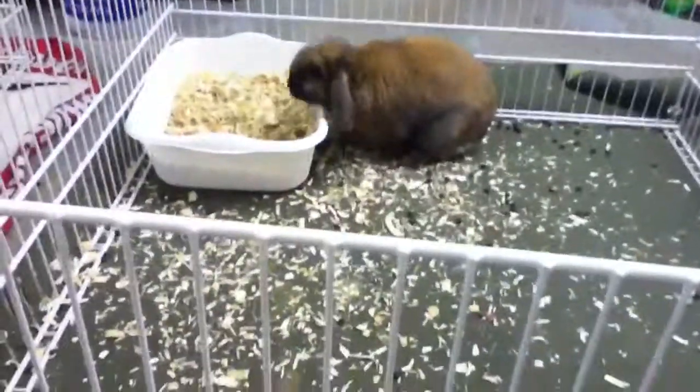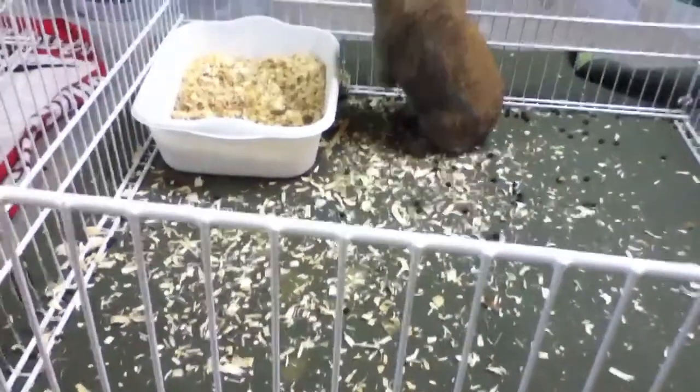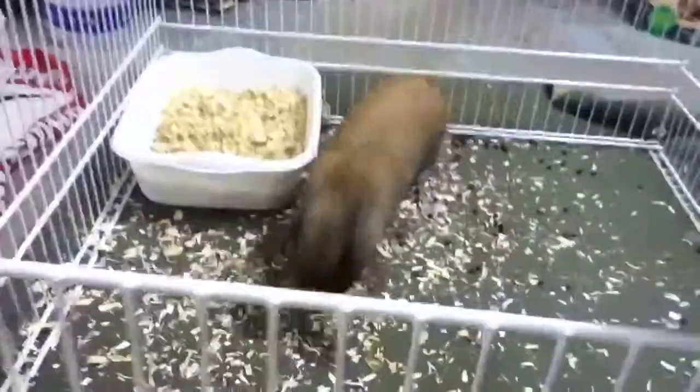She likes to pick out her food. Like, seriously? We mix the pellets that the woman gave us, that she fed them, and then I mix it with the pellets that I give Stephanie. She is a picker. She picks out the pellets that she eats.